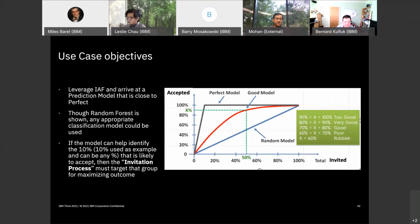Now, this is a very simple chart. That horizontal blue line basically is a random thing. If you sent out 100 invitations, probably 10 suppliers might accept. But if we applied a classification model, that red line represents an optimal classification model, possibly a random forest classification. And it tells us that over a period of time, if you targeted a specific group of suppliers, then the likelihood of them accepting is higher and higher.